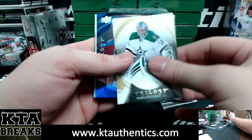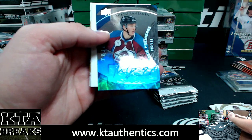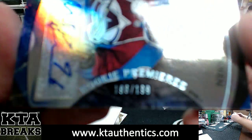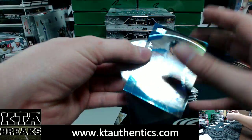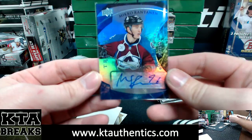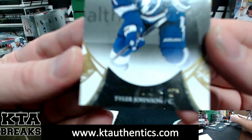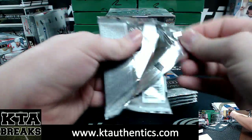Alright. Yeah? You want me to take pictures of these for you? You know which one's yours? Maybe. Mikko Rantanen, 196 of 199. I'll write him down in a sec. I'll take pictures. Okay. Mikko Rantanen. David is a McDavid. Yep. We gotta get the auto now, though. Mikko Rantanen auto to 399, level 1.